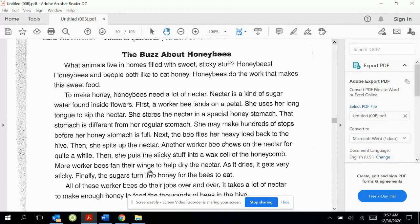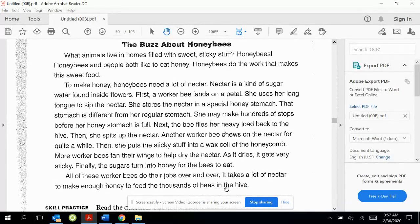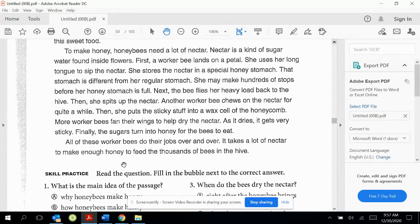More worker bees fan their wings to dry the nectar. As it dries, it gets very sticky. Finally, the sugars turn into honey for the bees to eat. All of these worker bees do their jobs over and over. It takes a lot of nectar to make enough honey to feed the thousands of bees in the hive.